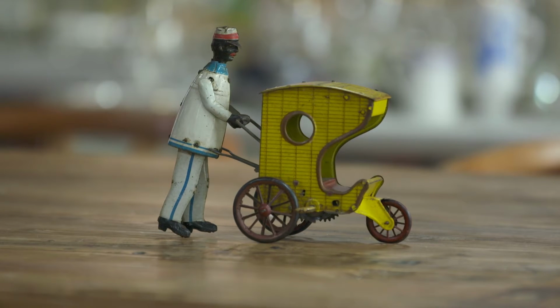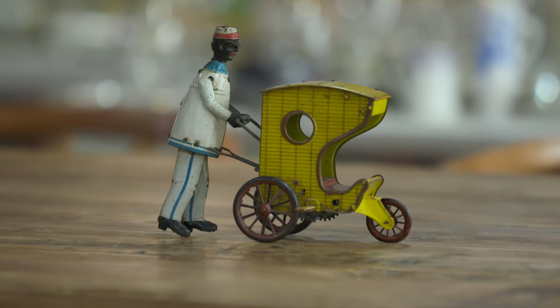He does wind up and he will walk. Wind up. Right, oh, of course. Yeah, he will walk along with the rickshaw at pace. But yeah, great little unit. You won't see it ever again. Estimate is probably 150 to 200. And very cheap for what it is.